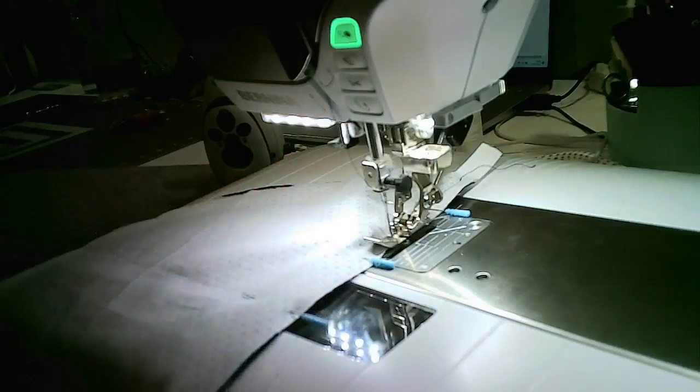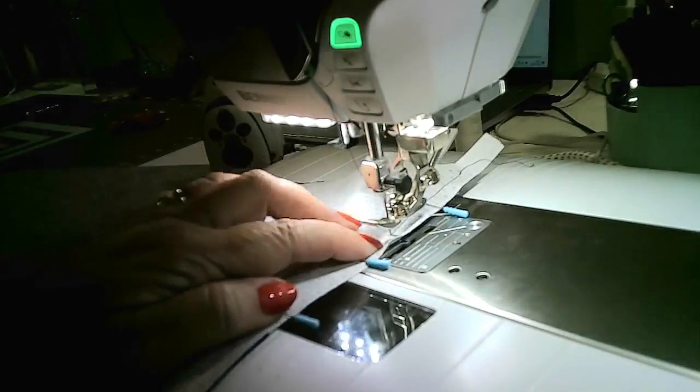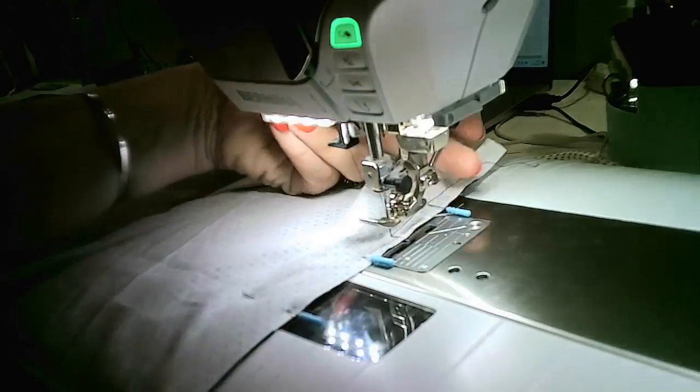Talking about this machine though, Marion, if you're still there, the thing that I absolutely love about it is the BSR, which is built in. That's what this little thing is that I keep hooking in.